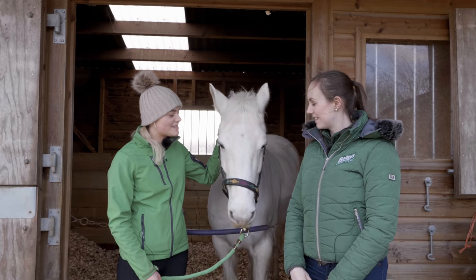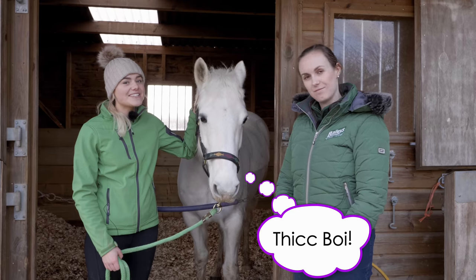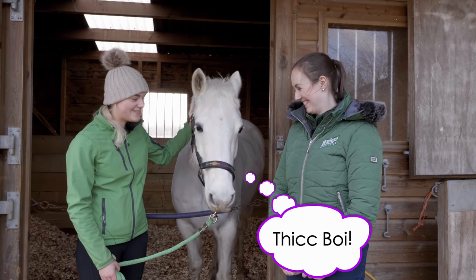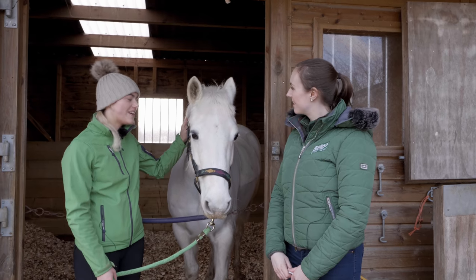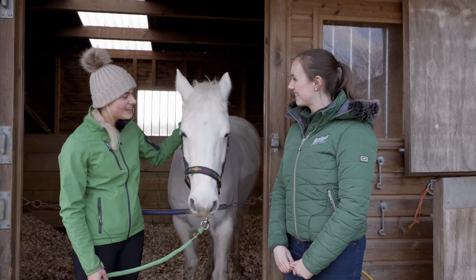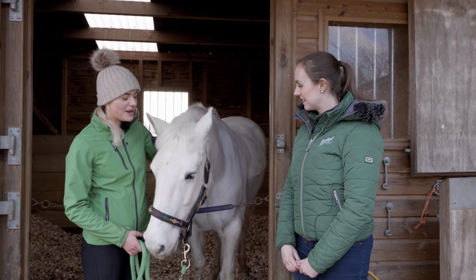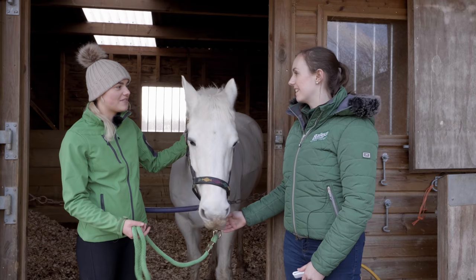So today, Casper weighs 535 kilograms, which is a little bit more than we were expecting. I think it's because I've been away at shows, traveling, that kind of thing. So he's not been ridden as much as I would like. And because he's been back in work, I've been feeding him more because I just feel like he doesn't have the energy.